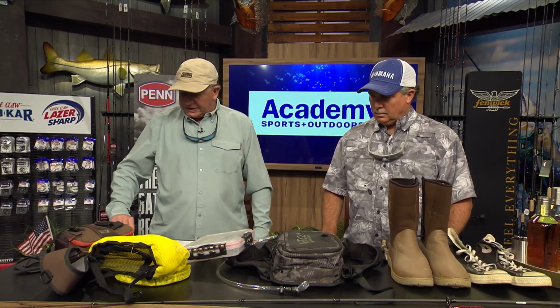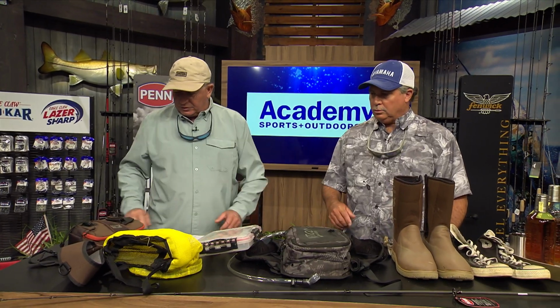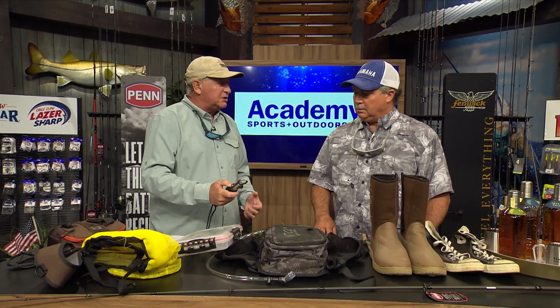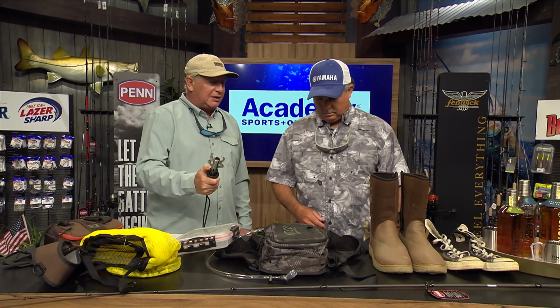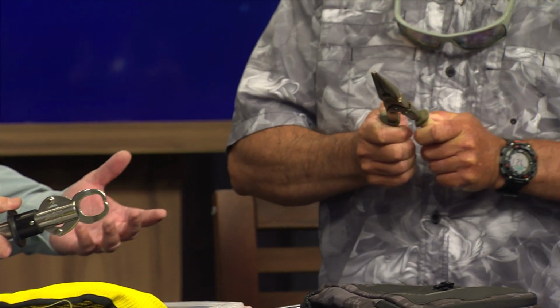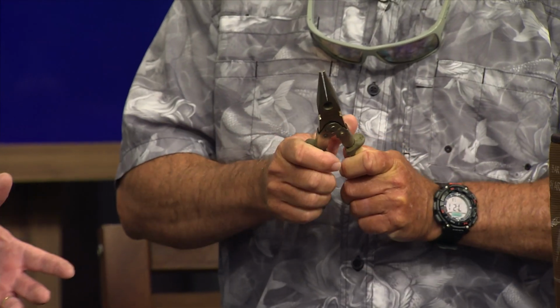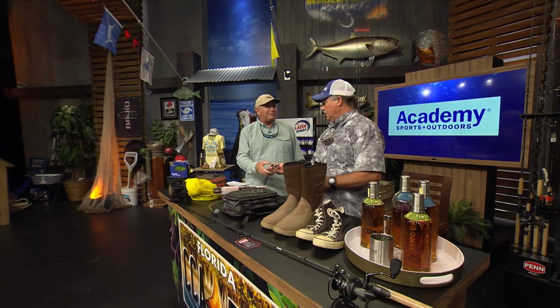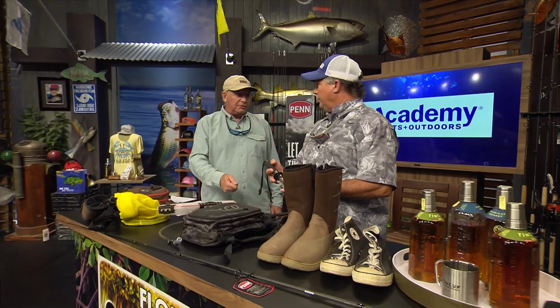I already talked about the tackle boxes. Got tools. We got a live bait container. We want to have good stainless steel tools. Something that can control the fish. When you're out there wading around, you're not on the boat. You can't really control the fish, because he's swimming all around you. You want something that'll get a hold of the fish and can control him. A good lipping device. Exactly.